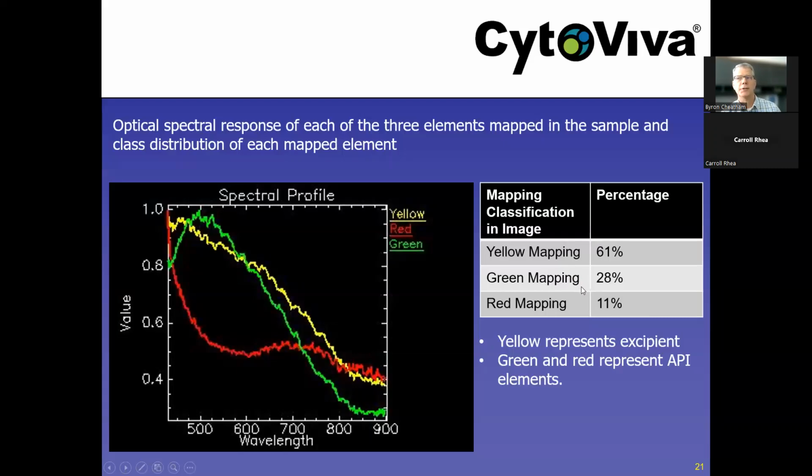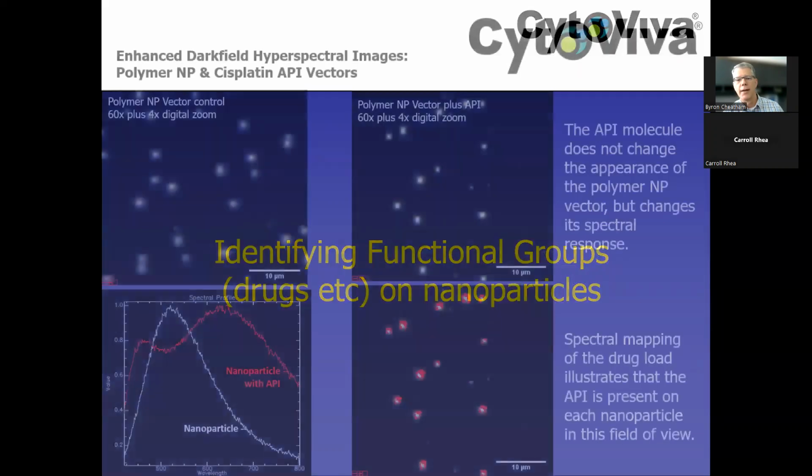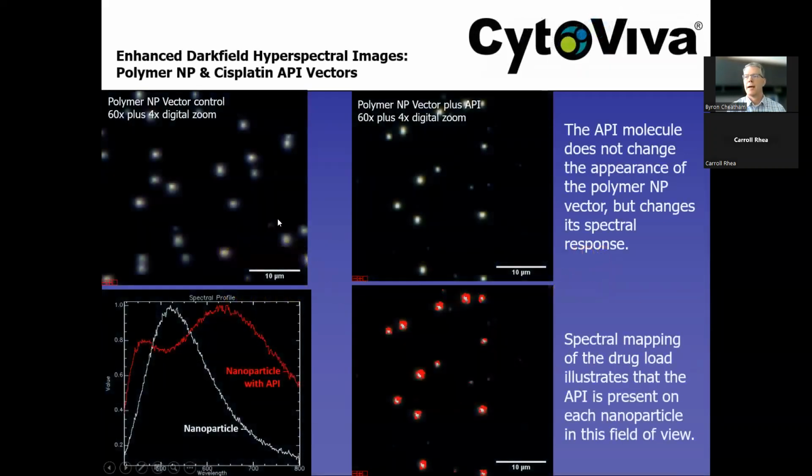And so this is a non-nanoscale example, but it's very relevant to demonstrate how this works. Now we're going to transition a little bit and go to the nanoscale, and talk about how that can be done. We're going to look at polymer nanoparticles. Polymer is a type of chemistry that we've seen lots of US or Europe approvals for as drug delivery vectors because of the nature of the polymers. And we have two polymer nanoparticle examples here.